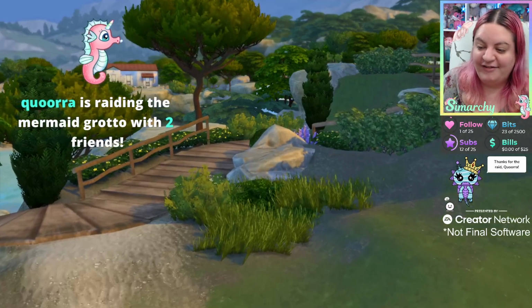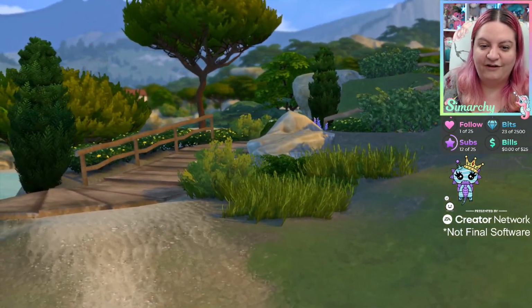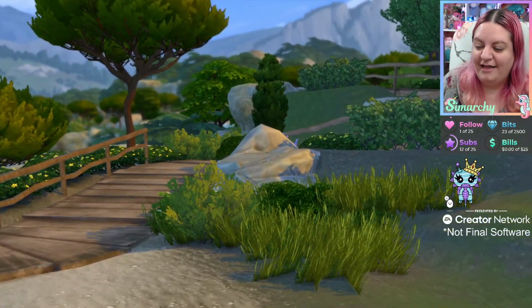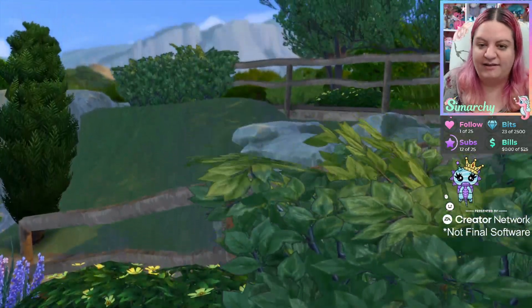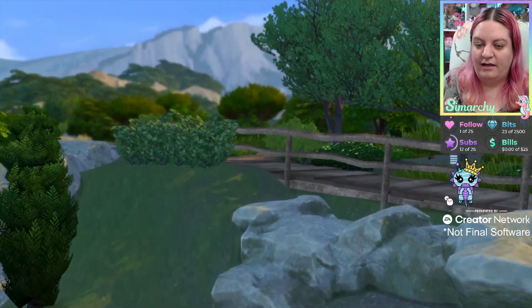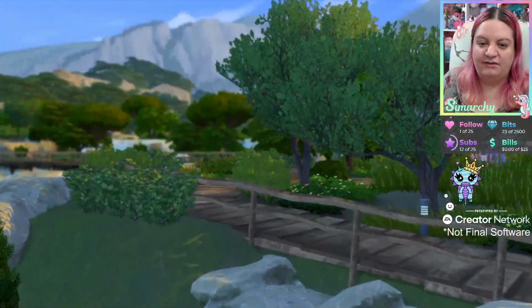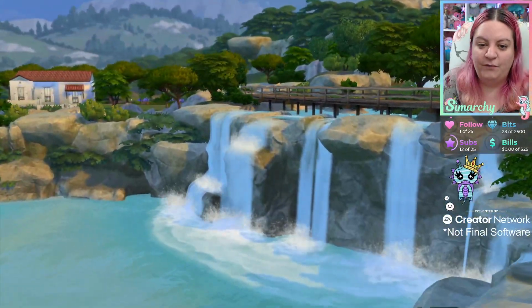Cora! Thank you so much for the raid. Oh my god. Can we get a big old shout out for Cora? Thank you. Thank you for bringing your friends over. We're checking out the new pack. The new Sims for My Wedding Stories. We checked out all of the houses in the build, in the world. We did build, buy, and cast last week. Today we checked out the houses and the venues. And now we're making our way to the beautiful waterfall.